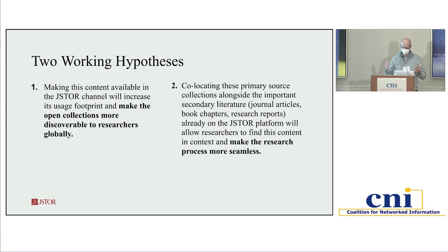Members of our technical staff were also acquainted with the metadata tools. So it seemed like consolidating our digital collections within this popular digital ecosystem by adding JSTOR Community Collections would be a good option to explore. So the Vanderbilt University Libraries began its pilot in May of 2020. And the timing actually proved fortuitous.